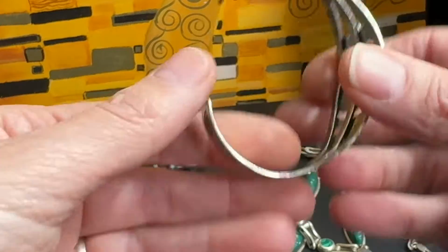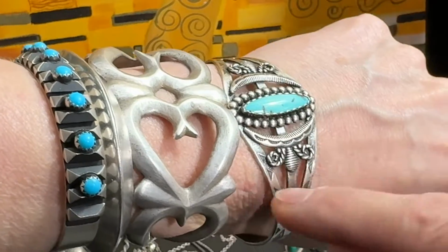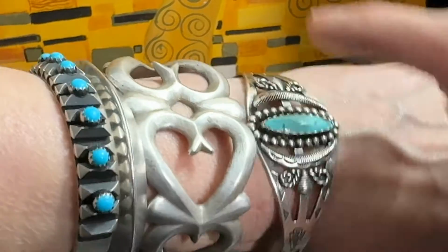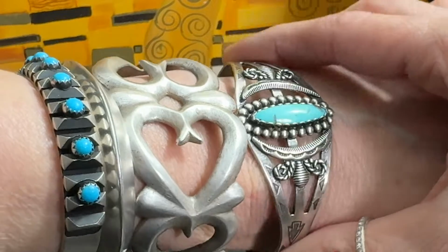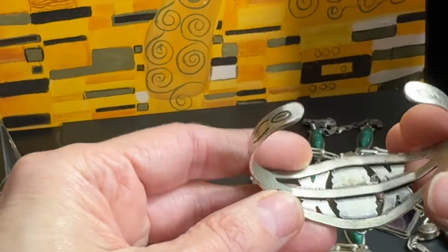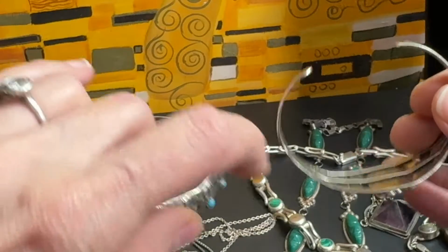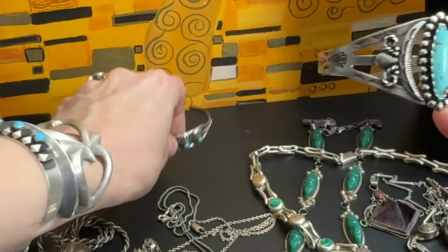And this is just simply signed sterling. Because trust me, I checked this one out because I thought it was beautiful. And it's a nice size. Some of these are really small, like half that size. This is a nice sized one. Very substantial, and in remarkable condition, no cracks or anything. And this one is a little bit of a thicker sterling as opposed to this one. But even so, you still have to watch out for that with these, okay?